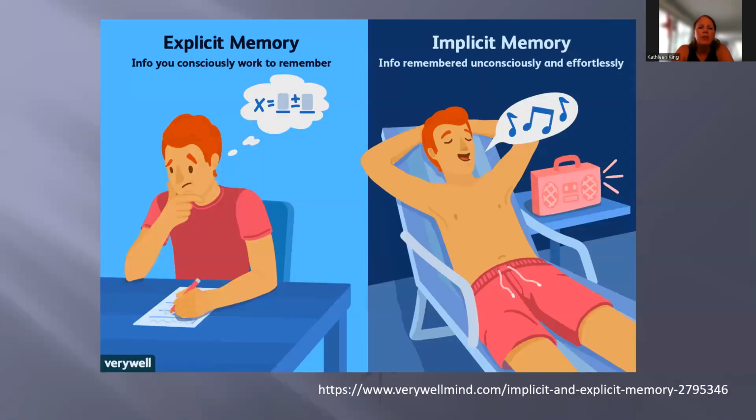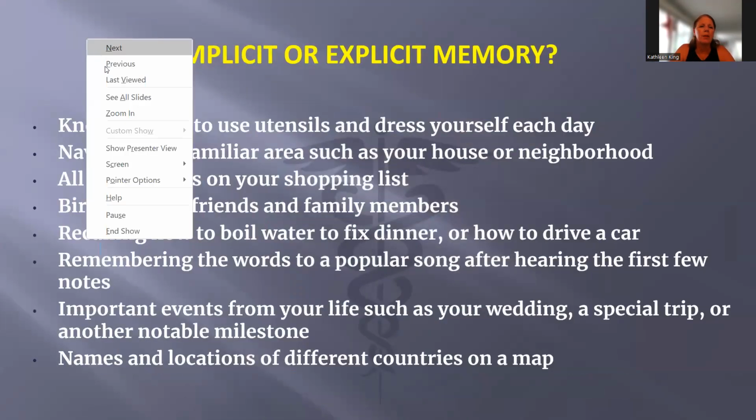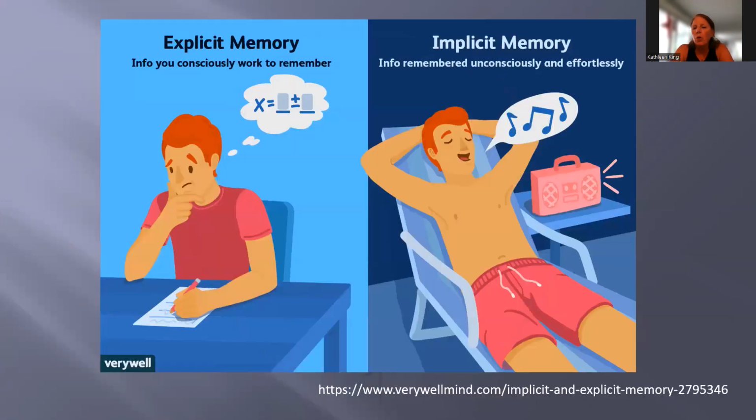So explicit memory, information you consciously work to remember. School is the easiest way to think about explicit memory, anything to do with the school, or you're trying to remember all of your brothers and sisters' birthdays or all of your nieces and nephews' birthdays. Implicit memory is that unconsciously and effortlessly learned type of memory. So when you are amazed that you know all the words to a song that you don't even remember necessarily when you heard it, that's implicit memory.